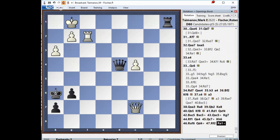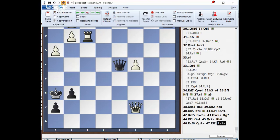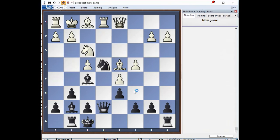All right, let's see. Tactics as a part of the defense is a super difficult thing to do, but we're going to start with a really smart example played by Capablanca. So I'm going to bring it over.